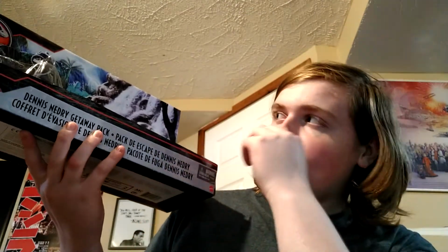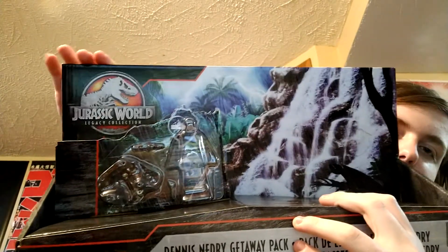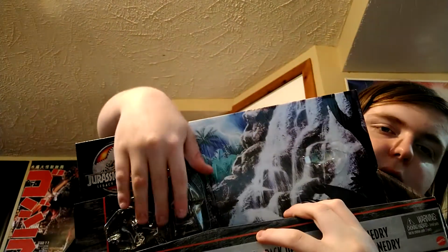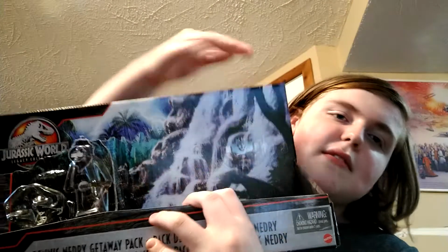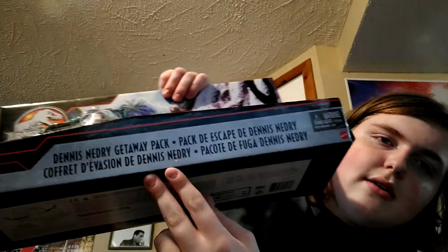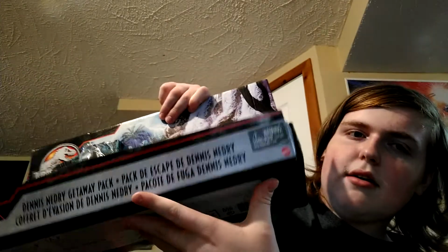Up here, got the Legacy Collection logo. This is where Nedry and the accessories, and where the Dilophosaurus would be, and then the accessories. And then this is where the rear view mirrors would be, and then this is where the Jeep would go. Obviously, Dennis Nedry Getaway pack. Sorry, Mattel. A little warning.